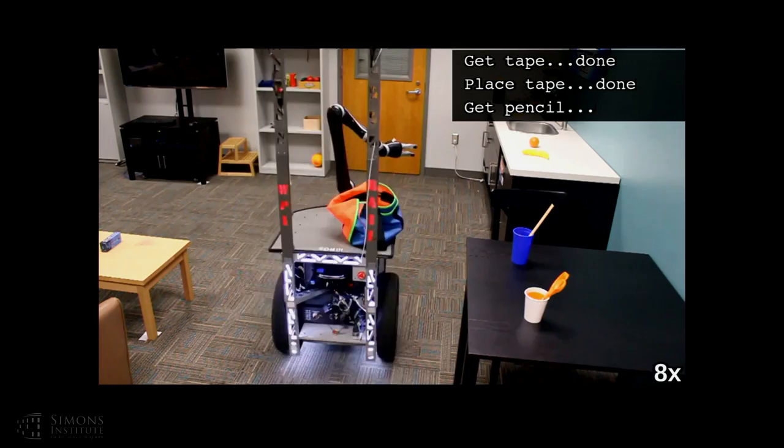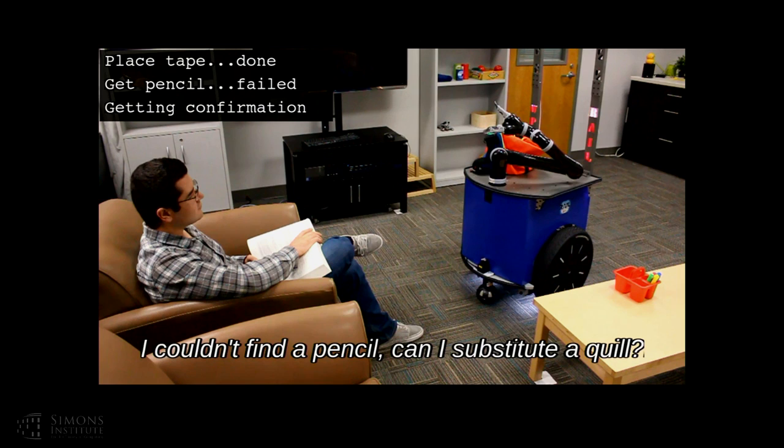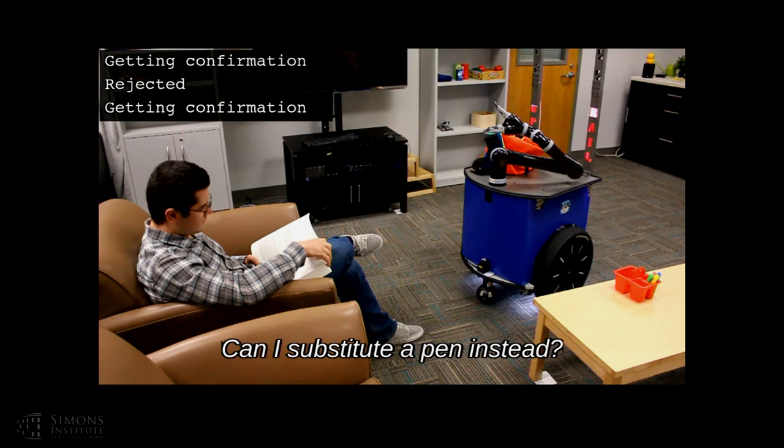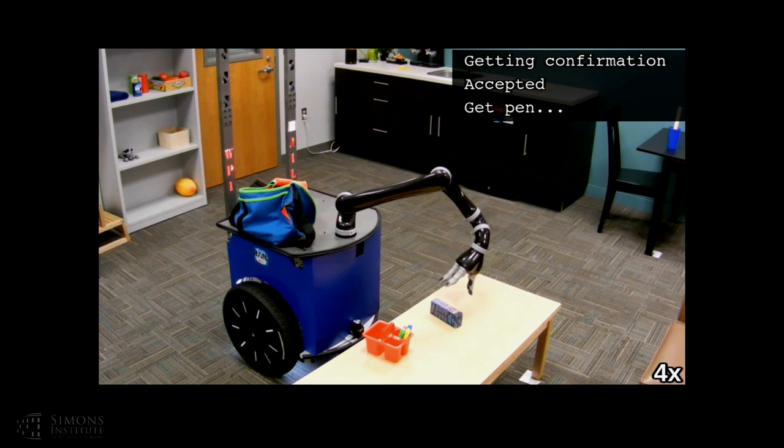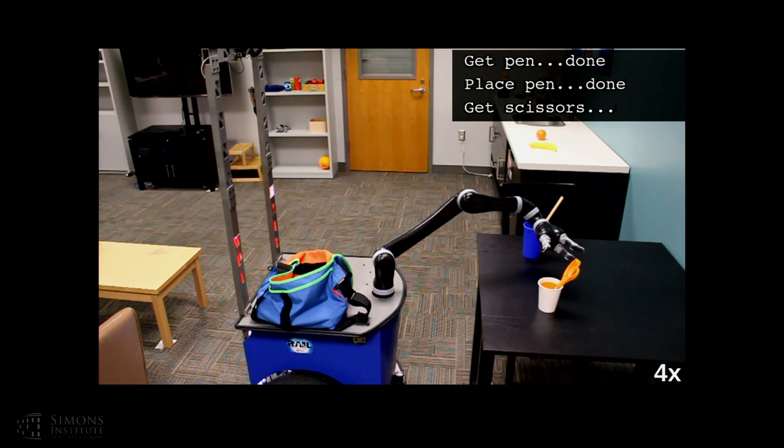So it got some tape. Next is to get pencils. Can't find any pencils. I couldn't find a pencil. Can I substitute a quill? No, that's not useful. Can I substitute a pen instead? Yes, go ahead. So without grounding this information that exists from this database that we get out of MIT, you get things like quill, which in theory is the correct implement, but in practice is not going to be found in most households.